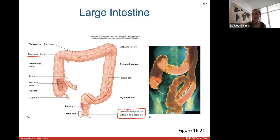This is a really cool picture looking at the large intestine inside of the body. Pictures like this are really helpful to identify and make sure your colon is where it's supposed to be.